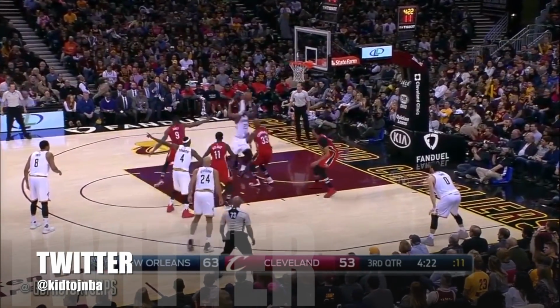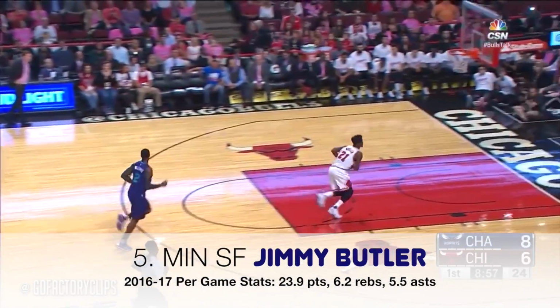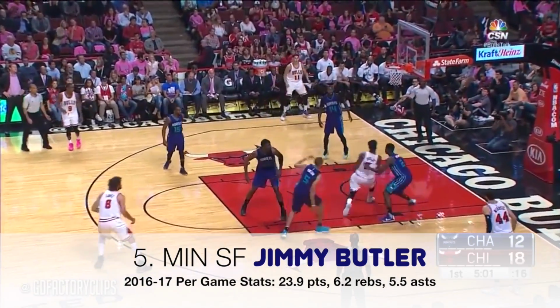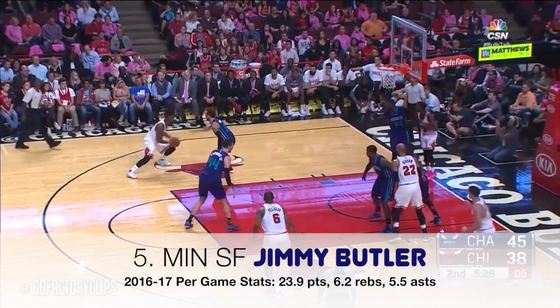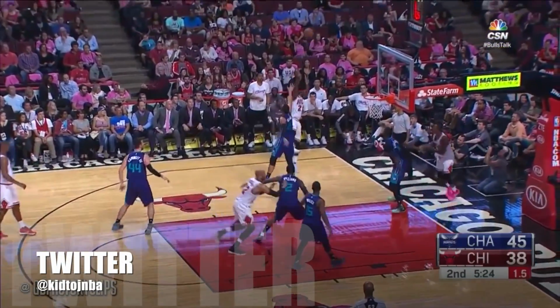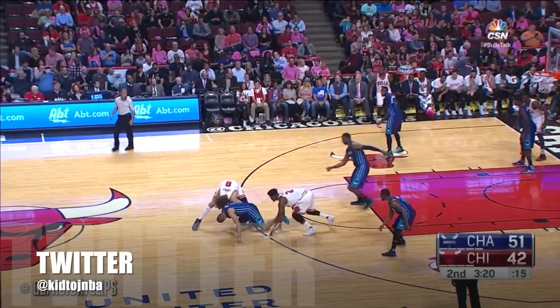Number 5, we're going to be starting with Minnesota Timberwolves small forward Jimmy Butler. Now, I forgot to address that Jimmy Butler isn't a shooting guard. I didn't put him in the shooting guards video. People were talking in the comments like, whoa, Jimmy Butler's a shooting guard. Where's Jimmy Butler on your list? You didn't even mention him. Yeah, I completely forgot about mentioning Jimmy Butler. I should have been like, yo, Jimmy Butler isn't a shooting guard.